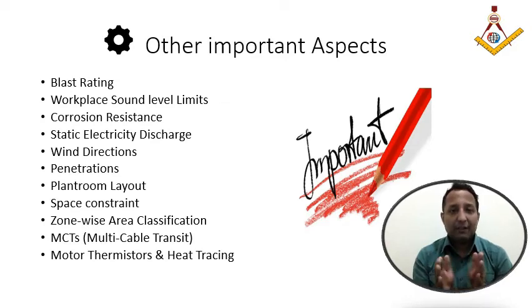And the motor thermistors and the heat tracing. This is also one very important aspect you need to consider while designing the HVAC system for the offshore oil and gas and marine sector. When I say motor thermistors, there are zones in the world where oil and gas extraction happens, say for example in Norway, Sweden, Russia, where the temperature drops to -35, -20. In this case, the motor which is in standby mode, the winding gets completely frozen. So the winding should not freeze completely, and the motor should start properly. So to keep it heated up to a certain level, the motor crankcase should get heated up for the fan and AHU.